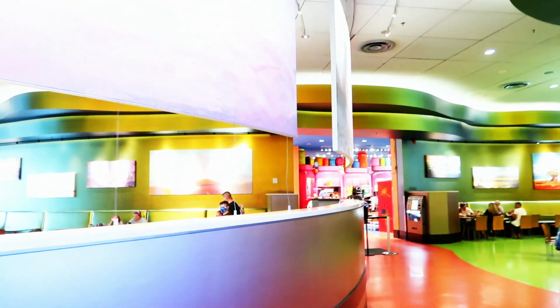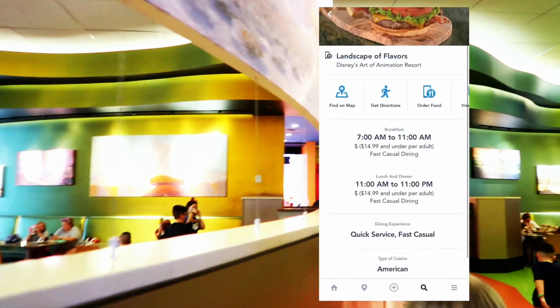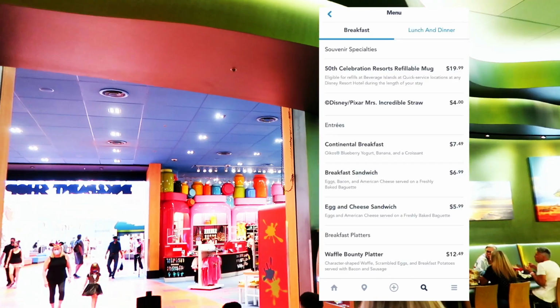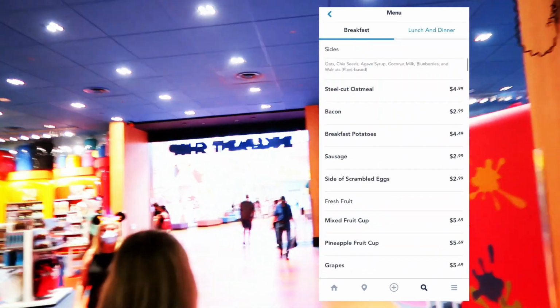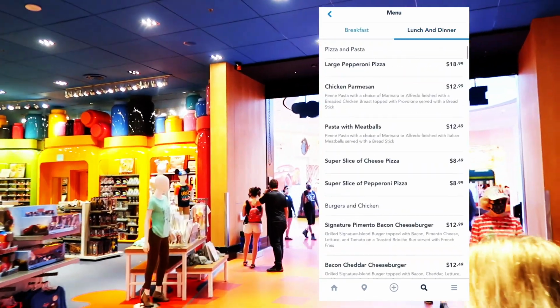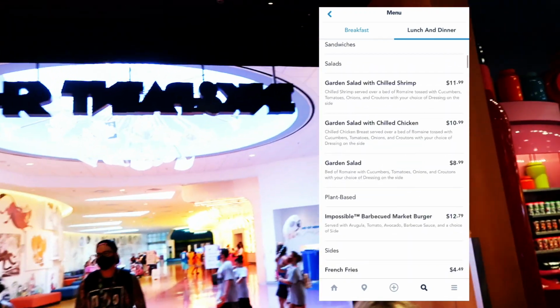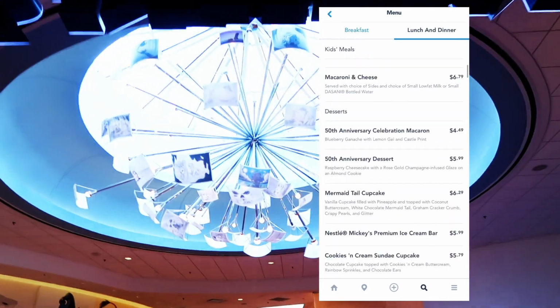The food court here is currently open till 11 p.m. It has breakfast until 11 a.m. and then a dinner menu. The breakfast has pretty much everything you'd expect. Waffles, bacon, eggs, sausage, lots of different options. And then dinner has a lot of different things too, like pastas, burgers, chicken sandwiches, pizza, chicken tenders, a lot of the standard kind of items that you'd want in a food court. And then there are some other interesting things too, so we definitely recommend checking out the menu.